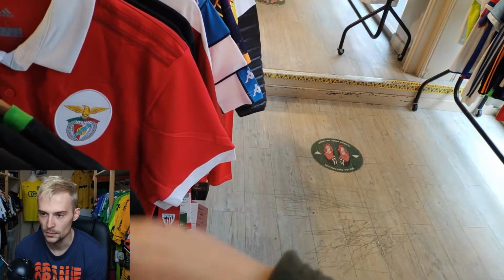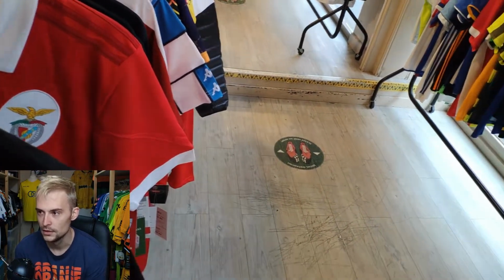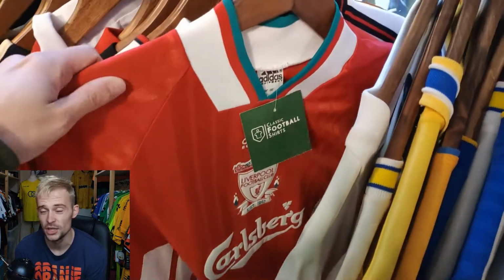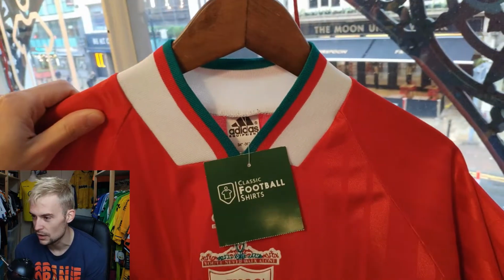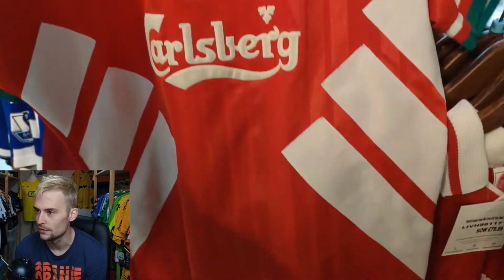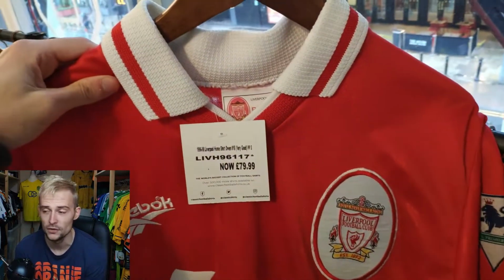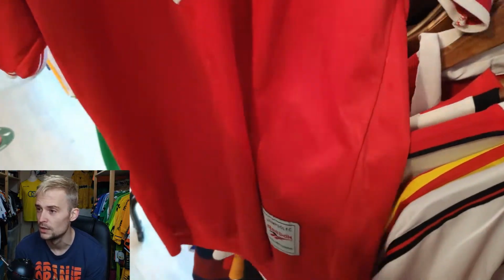So what else we got coming on there? See a bit of the Benfica flag there. So we're looking at some more English teams here. So you've got the Liverpool shirt. So I thought I'd just pull out some of the classics that we're all sort of familiar with. See, some of these have players on, some of them don't necessarily have them on.